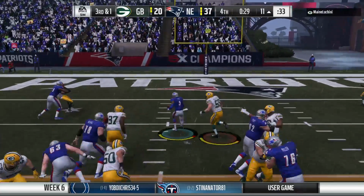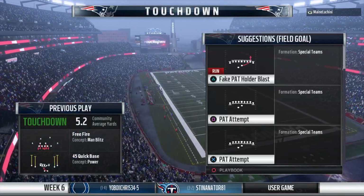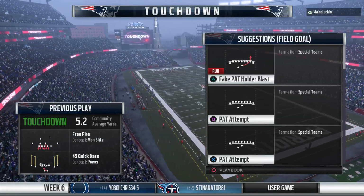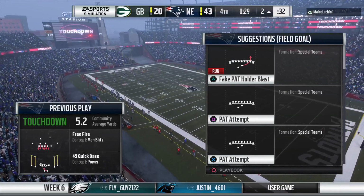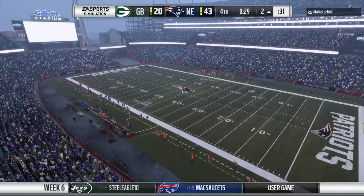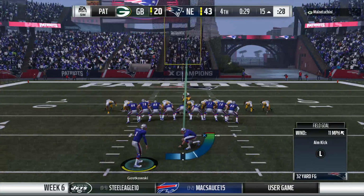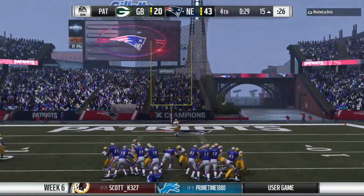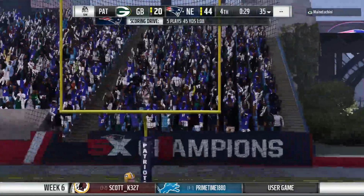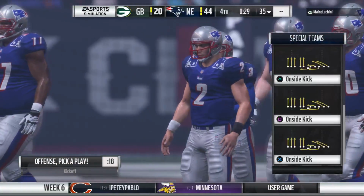On 3rd down, that's Hines. And he'll take it into the end zone for a Patriot touchdown. Nyheim Hines with his 2nd touchdown of the game, number 7 on the year. And the Patriots add on to their lead. The point after try for Gostkowski. Extra point good by Gostkowski. And the lead is now 24.